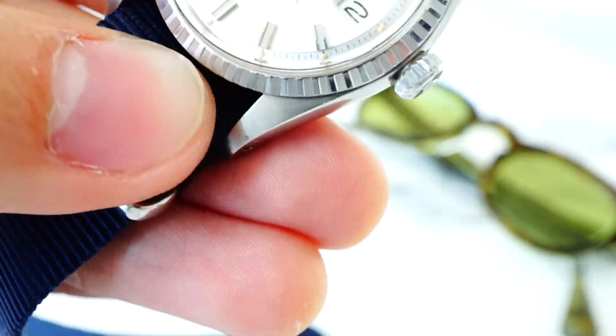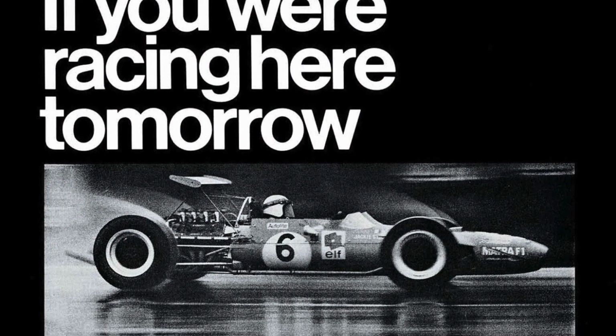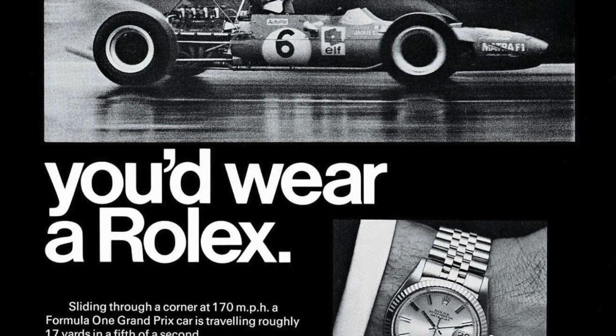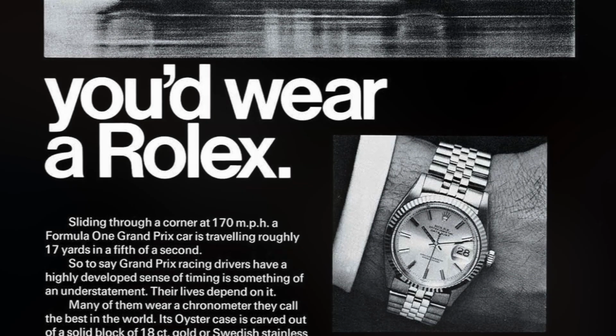The DateJust is classic, functional, and sophisticated. It literally could be the end-all be-all, one watch and one watch only for the discerning gentleman out there.